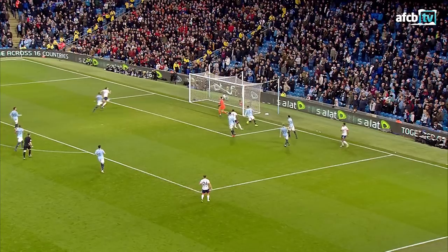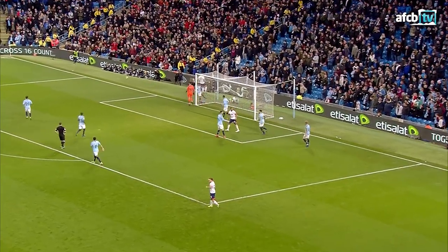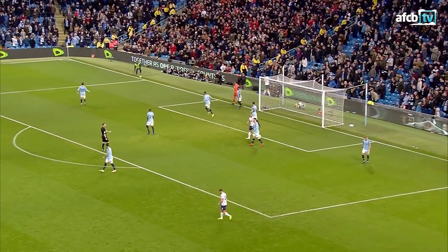They came out and had Joshua King floating one over the bat that Charlie Daniels couldn't quite get on the end of early in the half. But of course then City, and Pep wasn't very happy. He was hopping around, by the way, in the technical area in the early stages of that second half. But then City just got their foothold back in the game.